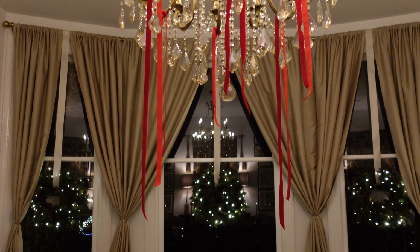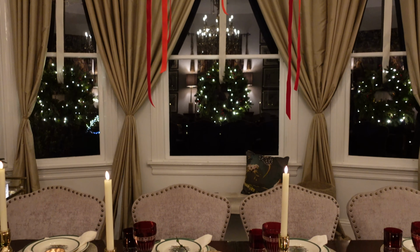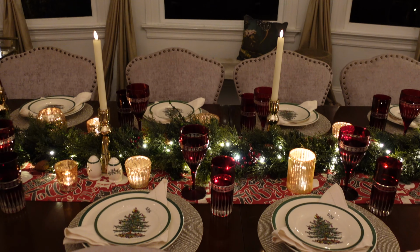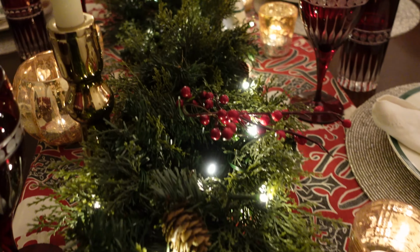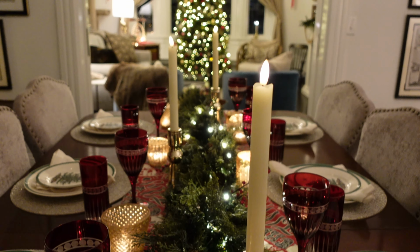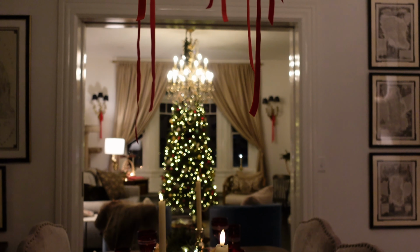Because I hung the red ribbons from the chandelier, I didn't want to distract from them, so I used the ivory ribbon in the windows. And honestly, it's amazing that the cats never figured out there was ribbon hanging from the chandeliers. I expected crashing noises and broken everything, but it just never happened, and I'm so grateful for that.